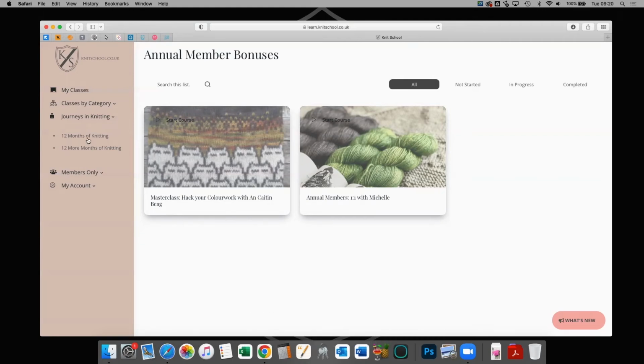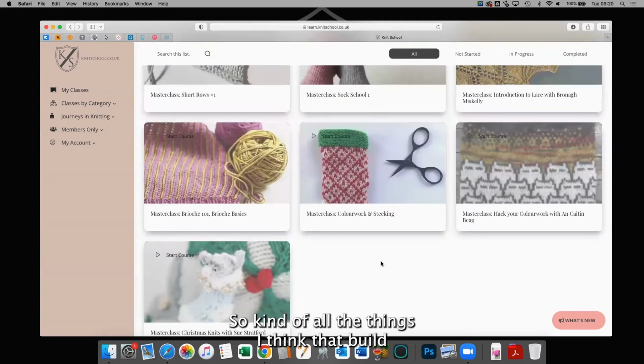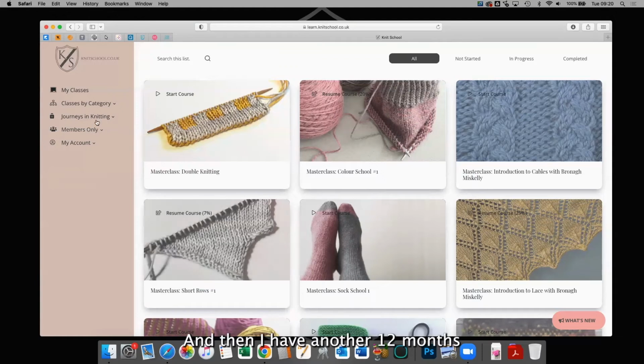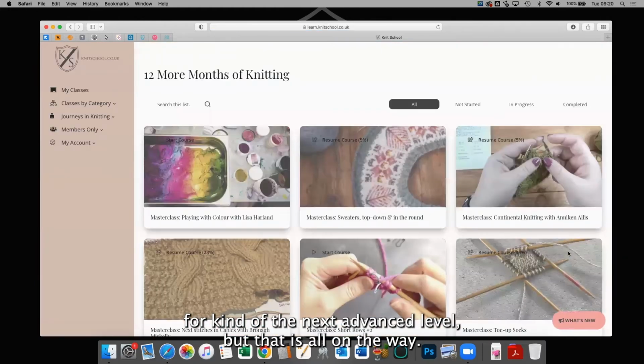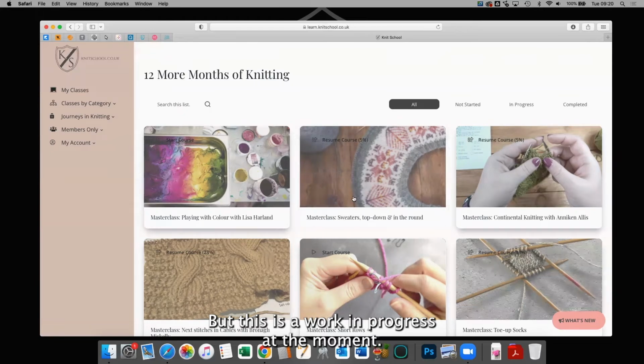So I've started them, and these are the order in which I would do these classes. So all the things I think that build you up to your core skills after you've learned to knit. And then I have another 12 months, so the next advanced level. But that is all on the way as something that I develop. And Knit School is always evolving. I like to listen to what my members tell me they want, and I like to get that done. But this is a work in progress at the moment.